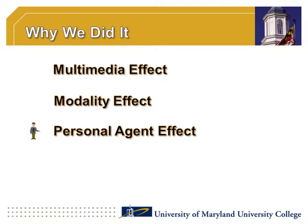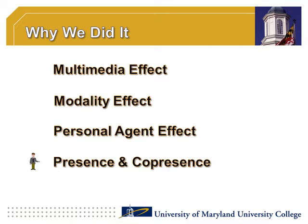Another reason learning increases is the personal agent effect. The sound of another human's voice, especially when combined with images of that human, increases the level of interaction a student has with the materials, thereby improving the student's motivation, interest, comprehension, and retention. More important, all of these add up to a stronger sense of presence and co-presence for the student.